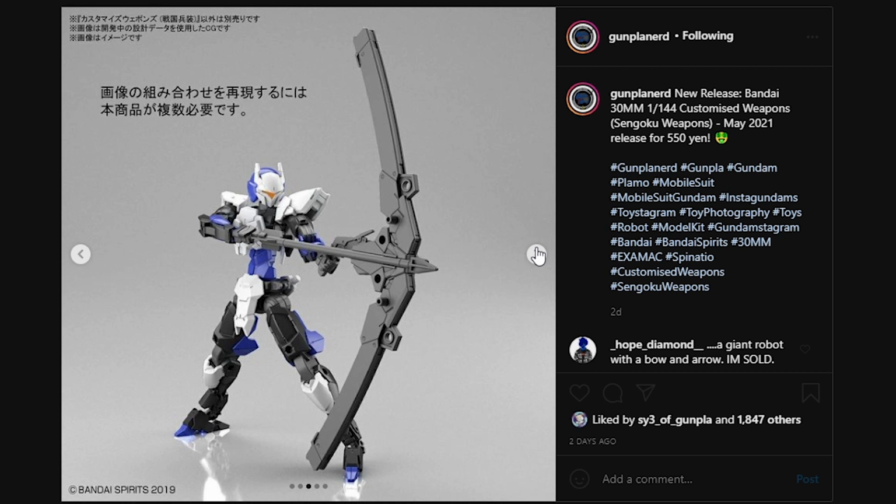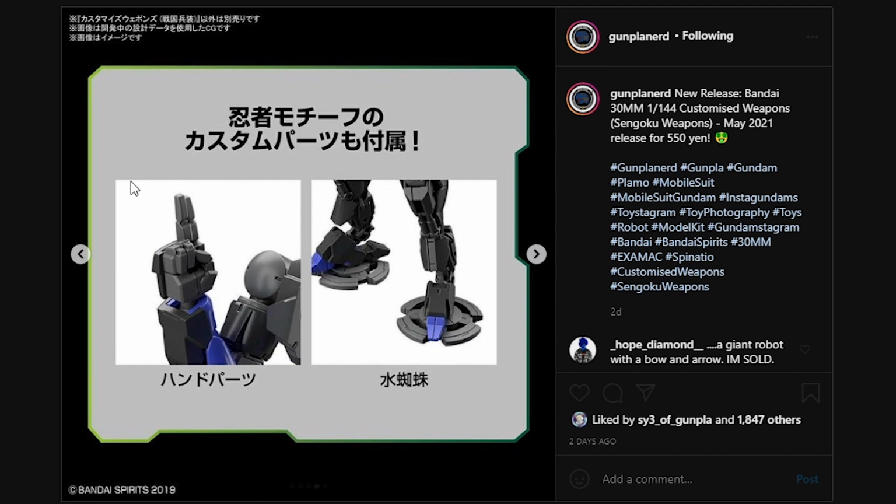Now, there was an ancient one from a weapon set that I already forgot about that people told me about, but it's extinct. Long extinct. This revitalizes the supply for 1-to-144 scale bows, and I'm absolutely loving it. And of course, we do get some extra hands. We do get a ninja type hand, and of course, we do get some water nets. So, like the equipment for which ninjas walk on water. Yeah, that's basically what that is.